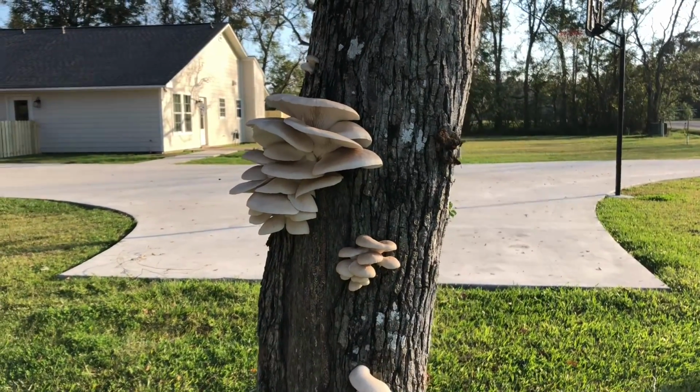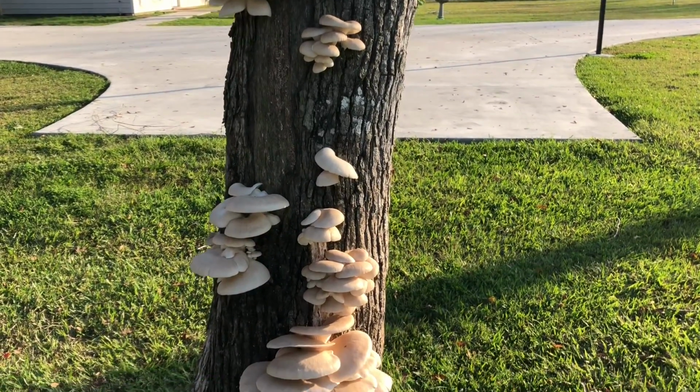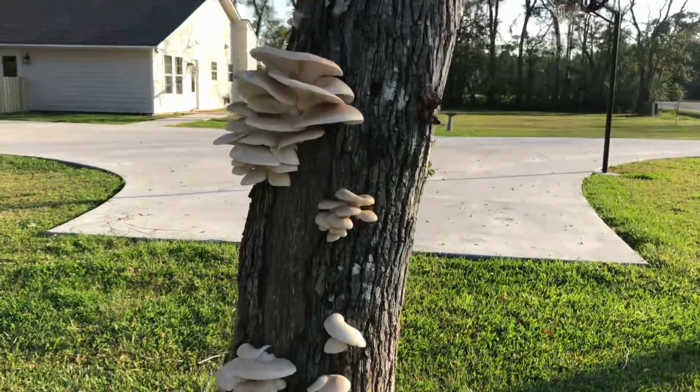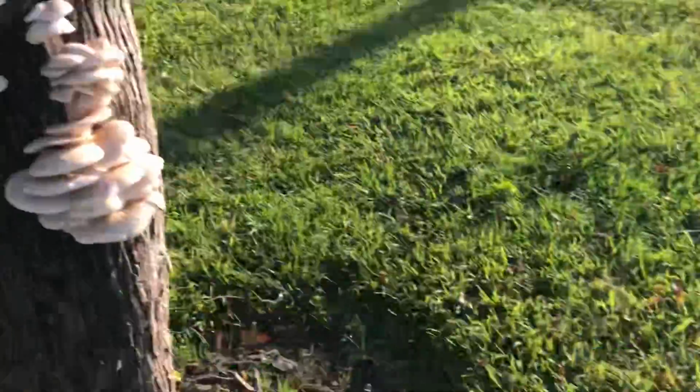So yeah, with that, I kept my eye out. I was doing a little work on the property in the back, and I noticed a couple more logs with them. So I'm gonna grab this log right here real quick, and then I'll show you what the other one looks like. We'll probably stop when we fill up a 5-gallon bucket. Figure that'll be enough.